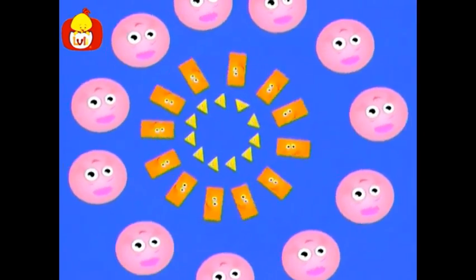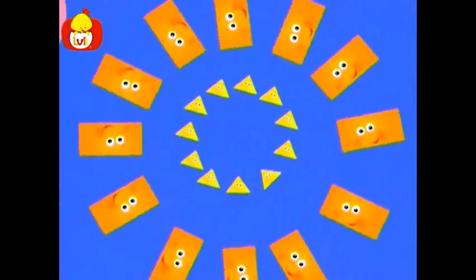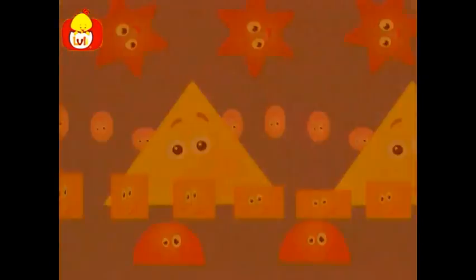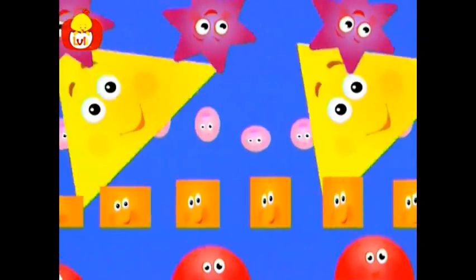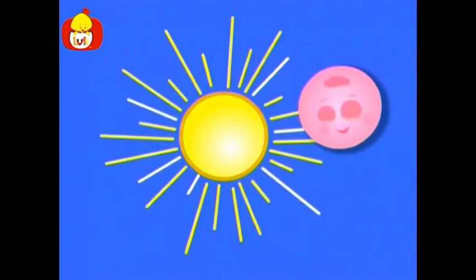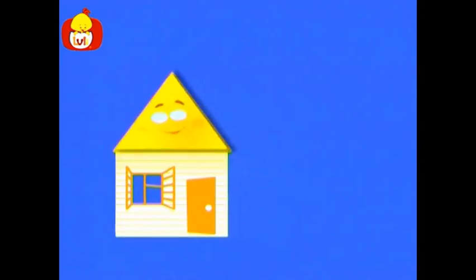A wonderful world of shapes everywhere you look. A square, a triangle, a circle, a rectangle. A world of beautiful shapes waits for you out there. See if we can find them by searching everywhere. A world of beautiful shapes waits for you out there.